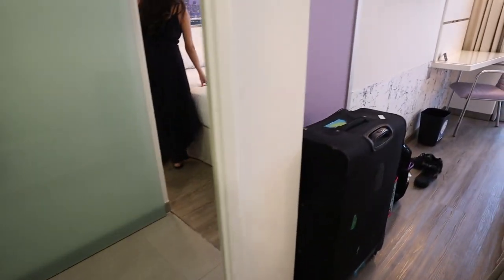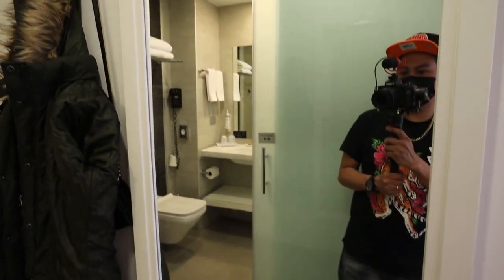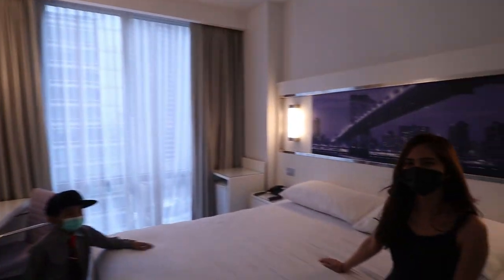Closets. That's where you can put all your change. That's definitely not a closet, but I almost pulled it. And this is the little tiny room.